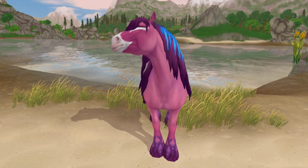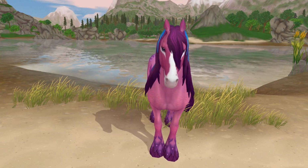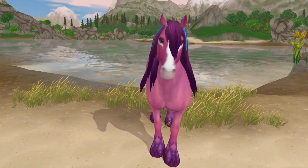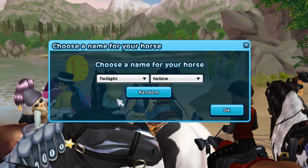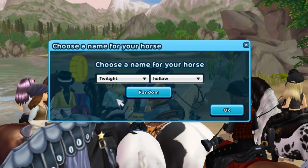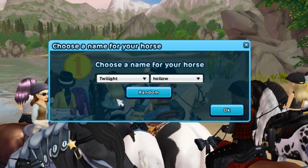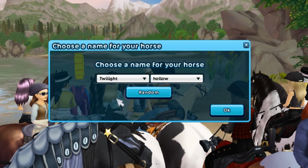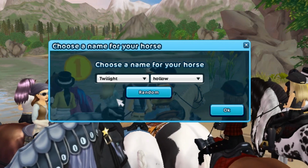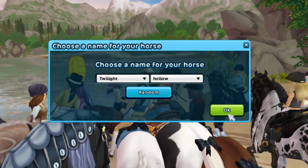But we are definitely going to name this girl. Again, I had a real hard time picking out names for her, so this is probably going to take a lot longer than it did with Dark Feather. So let's see here. Okay, so I settled on the name Twilight Hollow. I didn't really want to do anything really girly. I'm not a fan of really girly horse names. I had Butterfly as an option. I had Pink Crystal as an option, but none really went together great, but I like the name Twilight Hollow. So we are going to go for that as her name. So we are going to go ahead and get her.